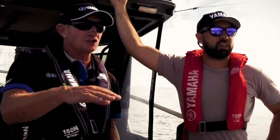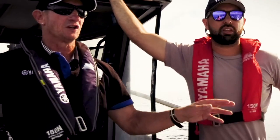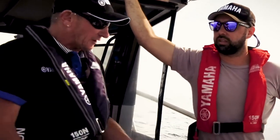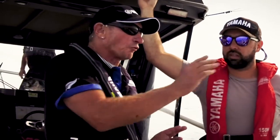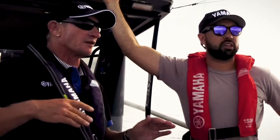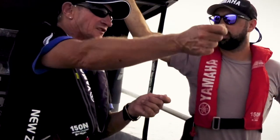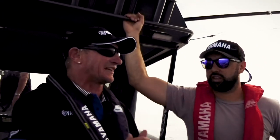If we raise a fish, we will just clear the rods that haven't been hit, get them up the front of the boat, get the lures off them, get the lures off the floor. We leave the rod that's screaming, just leave it alone. Leave it alone, do nothing with it. The more line we've got out, the more belly in the line, the more weight on the fish's mouth, the more chance it's going to stay hooked.